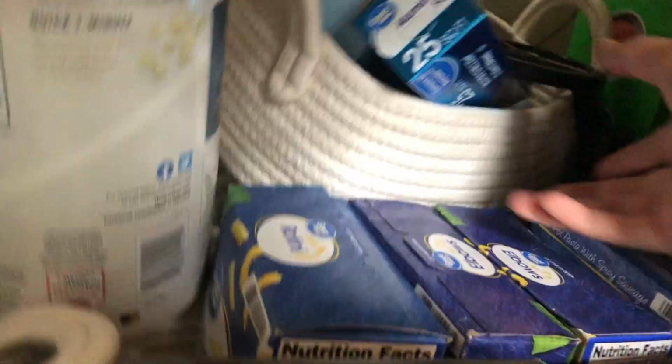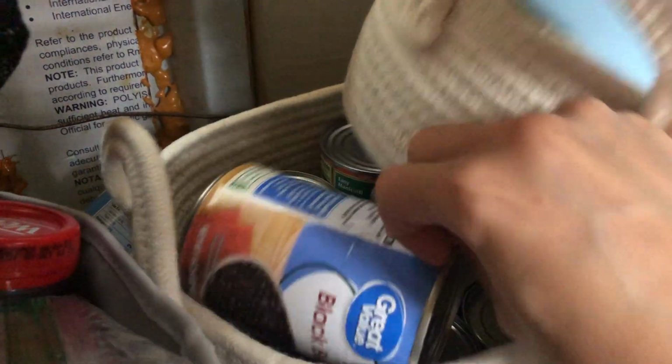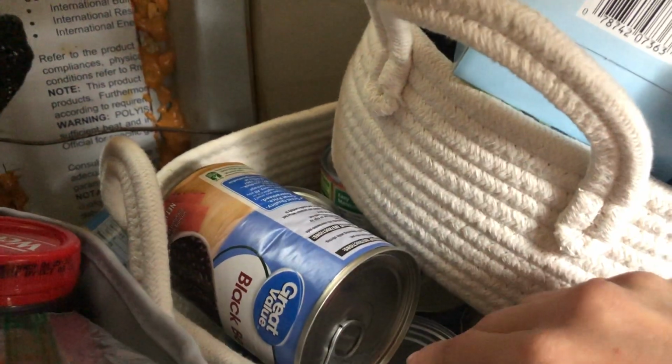Pastas for days. She's over it. Okay, what else? Canned stuff. There's a lot of canned stuff going on back there. What is this? Beans, for example, corn, whatever, vegetables.